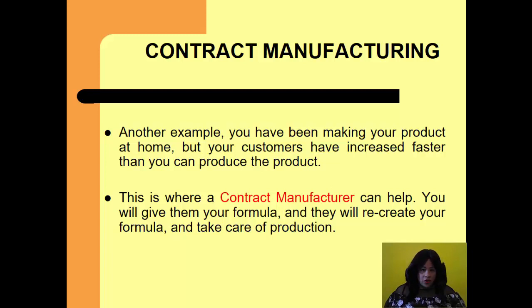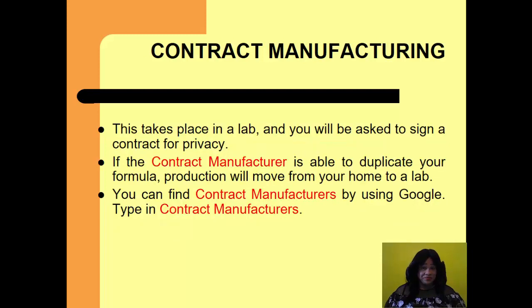You will give them your formula and they will recreate your formula and take care of production. Contract manufacturing takes place in a lab, and you will be asked to sign a contract for privacy. If the contract manufacturer is able to duplicate your formula, production will move from your home to a lab. You can find contract manufacturers by using Google. Simply type in contract manufacturers.